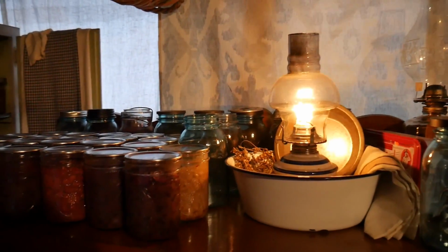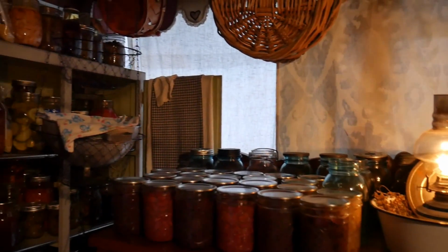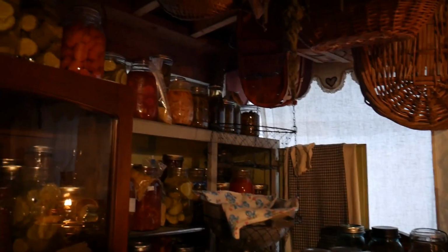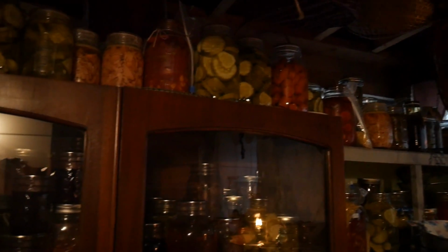This room you don't see a whole lot. It's always so dark in here, so it's kind of hard to film it. But here it is, and this is my favorite room of my house. Believe it or not, it's just really hard to film out here.